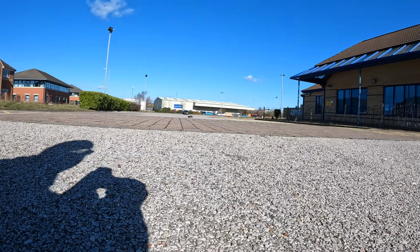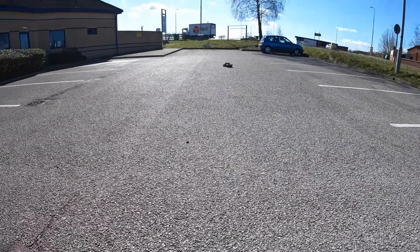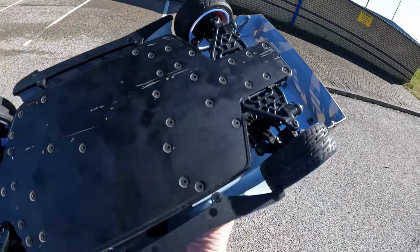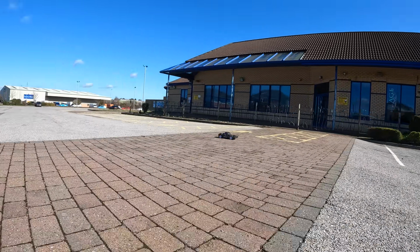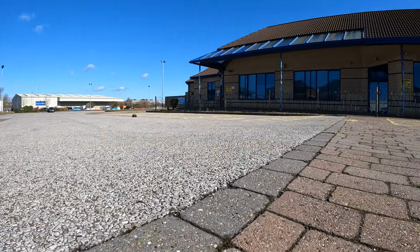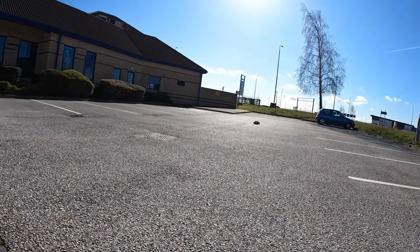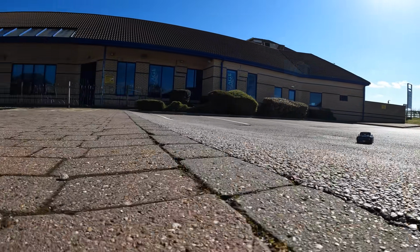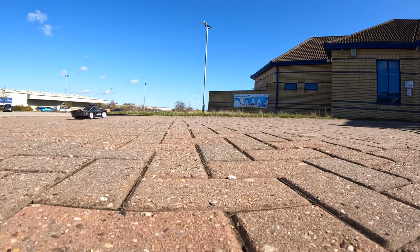So 600 weight in them shocks, massive difference. Although that is the chassis christened. Because it's geared so well, I don't think 2S is going to be much of a disappointment for you. It's definitely not a disappointment for me. It's got some punch. Certainly enough to get some air. It's enough to lose traction on concrete, which is what you want.